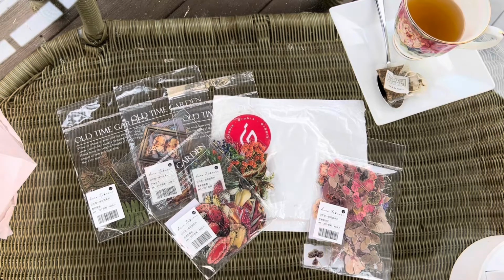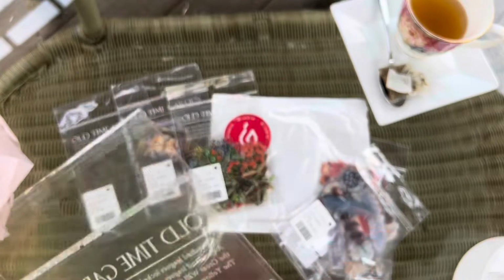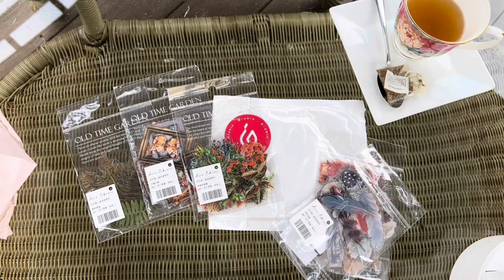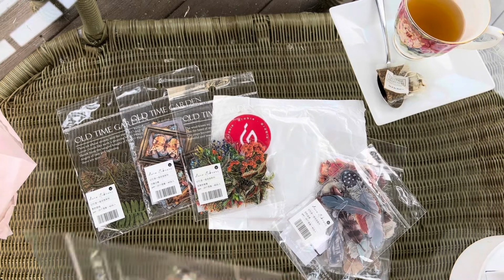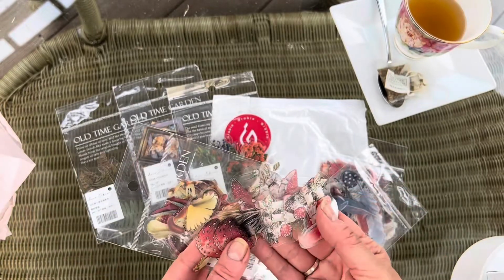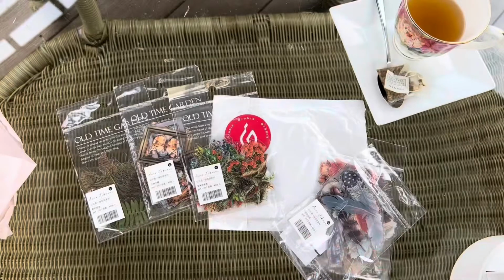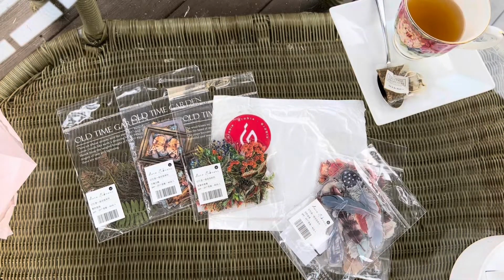Let's see what else is in here that they sent me. I can see mushrooms, which are my favorite. Okay. Here's their mushroom pack. Oh, these are stunning. Beautiful mushrooms. Really excited about that.